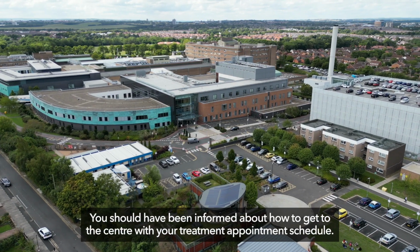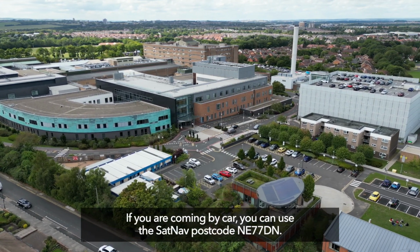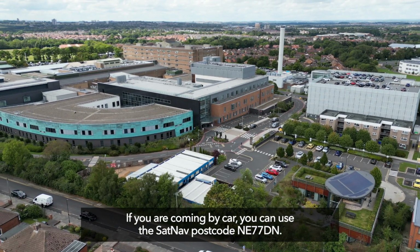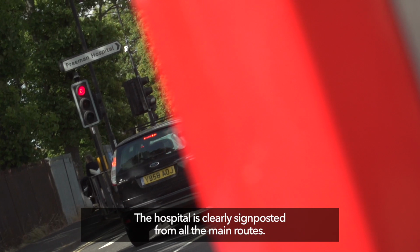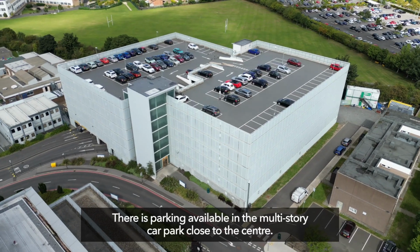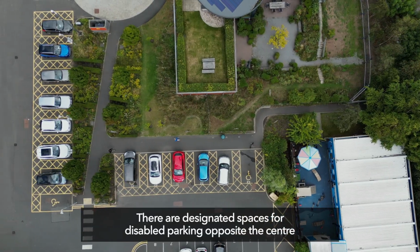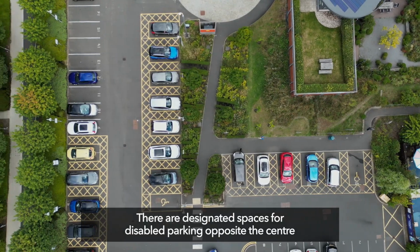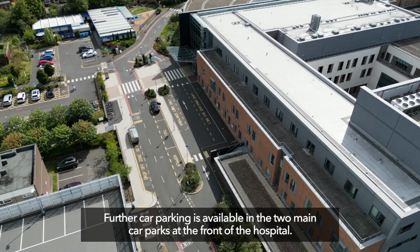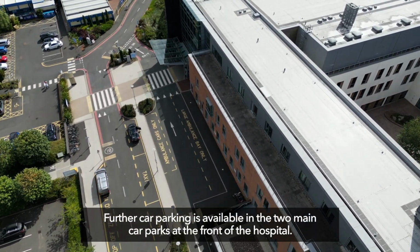You should have been informed about how to get to the centre with your treatment appointment schedule. If you are coming by car, you can use the sat-nav postcode NE7 7DN. The hospital is clearly signposted from all the main routes. There is parking available in the multi-storey car park close to the centre. There are designated spaces for disabled parking opposite the centre, and a drop-off point outside the main entrance. Further car parking is available in the two main car parks at the front of the hospital.